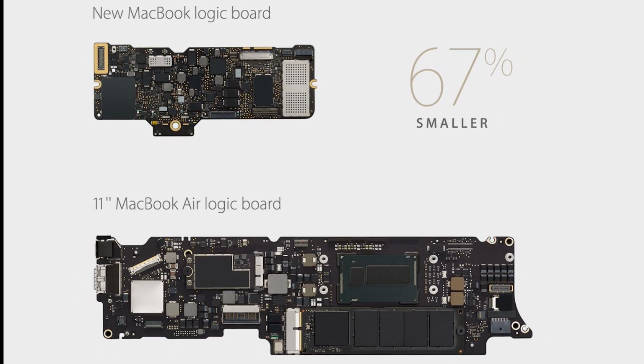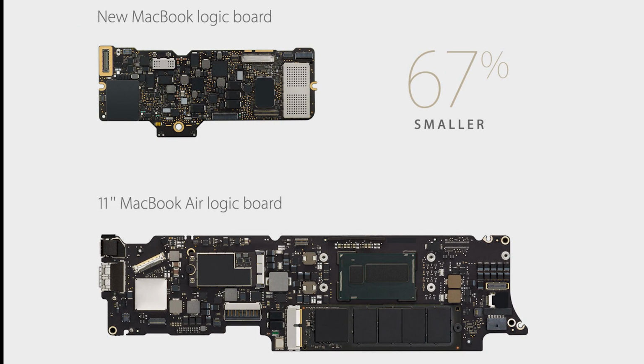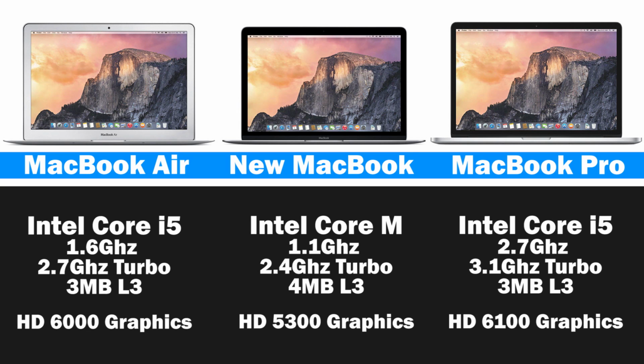That's really impressive. We're going to see what the performance impact is going to be with that kind of platform, but basically in terms of specs, it's 1.1 gigahertz and it can turbo up to 2.4 gigahertz and has 4 megabytes of level 3 cache. So it's going to be really interesting to see the difference between this platform and what you would find on a MacBook Pro and a MacBook Air. And certainly being quiet is going to be a huge plus side.